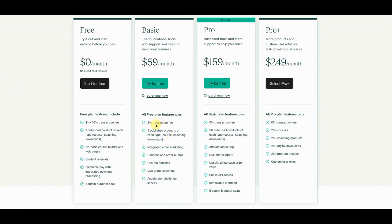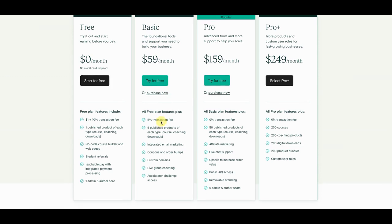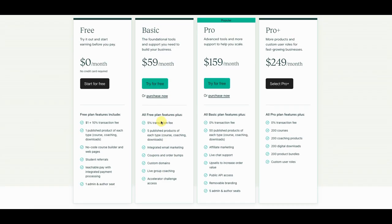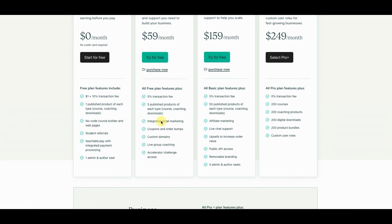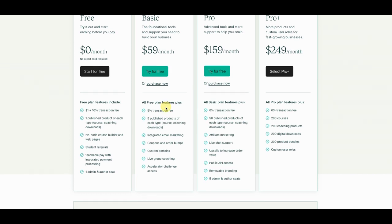The 5% transaction fee plus the $59. I don't know about that, right? You're already getting $59 from me and you want a 5% transaction fee, but I do have to pay. I think Teachable has their own integrated payment system, so that 5% may be included in that. I'm not certain on that.